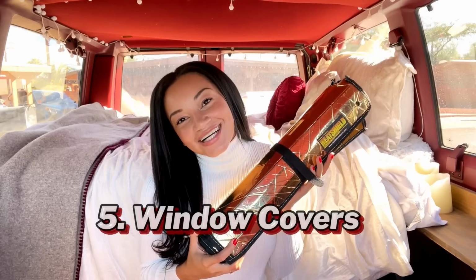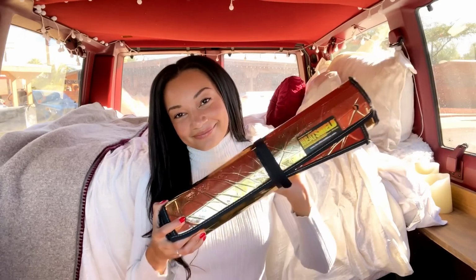blanket. And the fifth and final thing that keeps my van warm during winter, and probably the most important thing, is my window covers! Listen, if you have windows, you should have window covers. Curtains are great for providing privacy, maybe blocking out the sun, but they don't provide insulation.